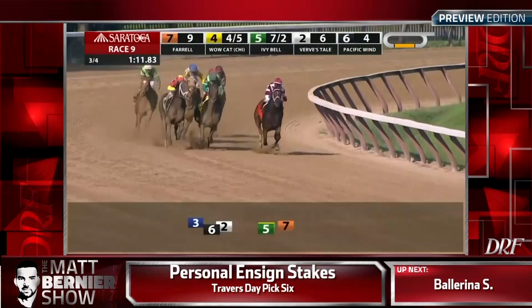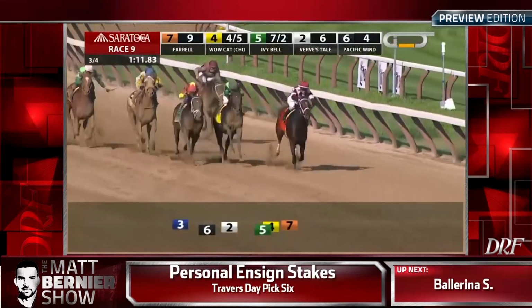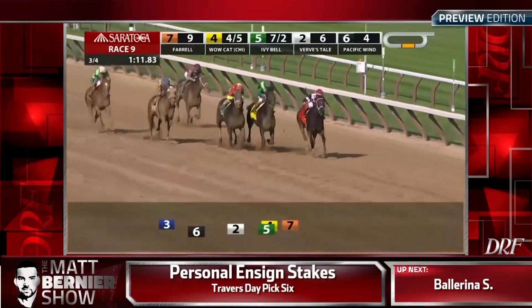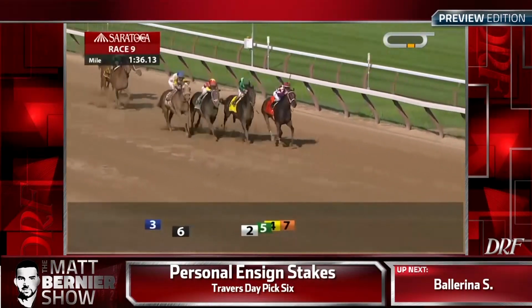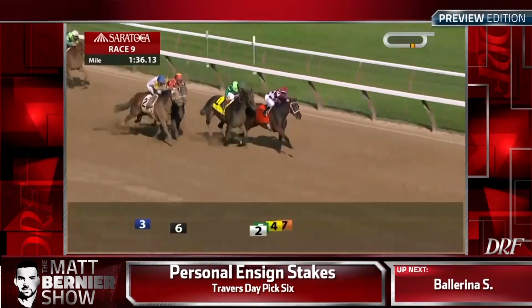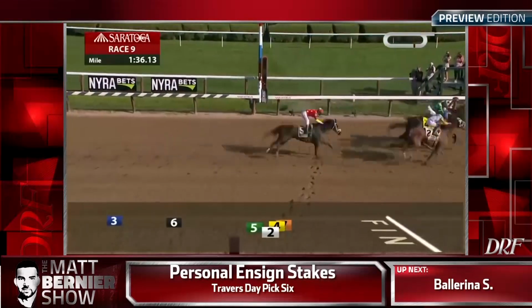8-3. Ivy Bell on the outside comes alive, and Wildcat is still in the mix, fighting on between those two, but Farrell is still there with a furlong to run, and suddenly Verve's Tail is going to join the fray too. It's Farrell on the inside, Wildcat outside, Ivy Bell and Verve's Tail, and they're all coming to the wire together, and Farrell holds on in the Chuvy.